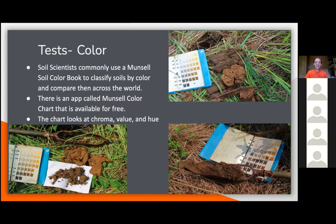So then the next thing you can do is look at your soil color. Color is actually going to tell us a lot about our soil. Soil scientists use the Munsell color book, which is a great way of classifying soils and assigning them a number so that you can compare them across the world or even just year to year to see if you have any changes. Things that affect that color are your organic matter, if there's any leaching in the soil, so nutrients being carried away by water, and things such as iron that's oxidized.